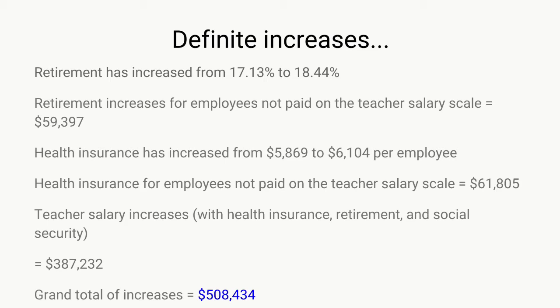This slide shows an increase of more than $500,000 in spending for the upcoming school year due to these state increases. I also want to emphasize we have no control over these state mandates, and we have no way to generate revenue to cover these increases. We rely totally on the funding from the state, federal government, and county commissioners.